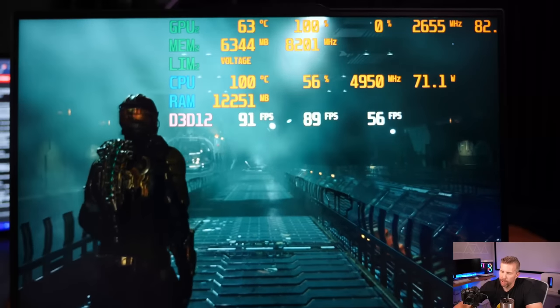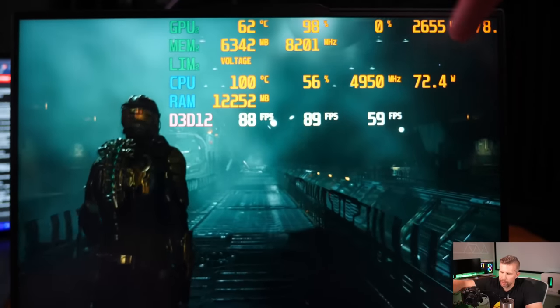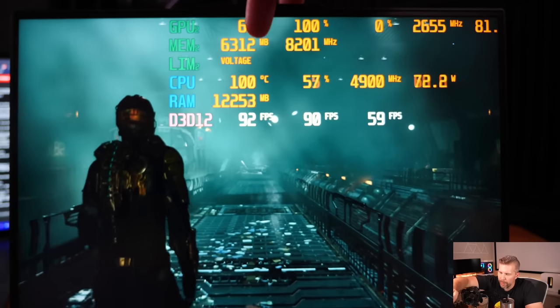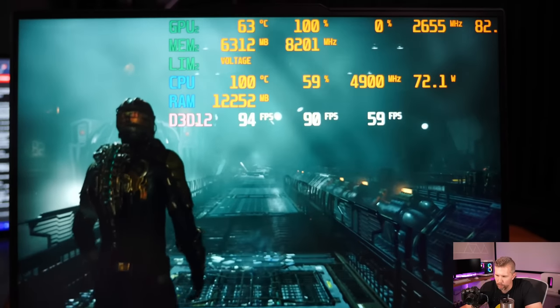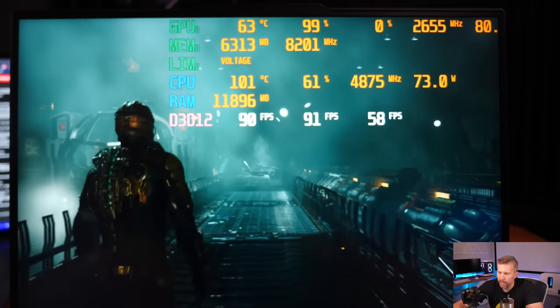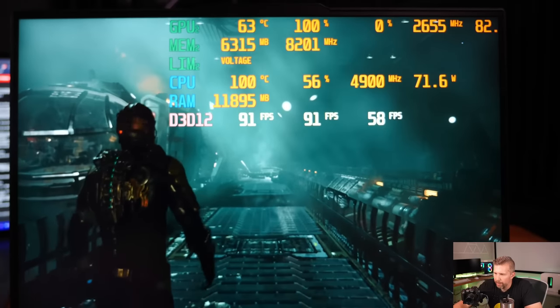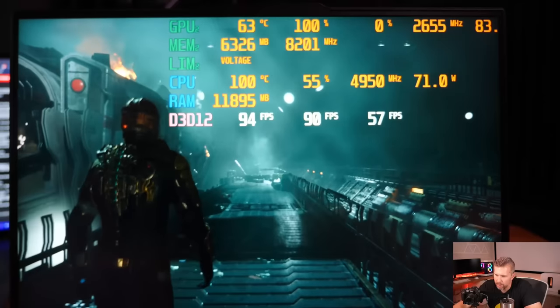Ooh. Our CPU now is pumping up 71, 72 watts, 100 degrees on that CPU. Our VRAM went down to 6.3 gigs, lowering our resolution, so it gives us more of a nice buffer with our VRAM there. 99% GPU utilization. So we're still getting very high GPU utilization, and our GPU temperature is excellent at 63 degrees.